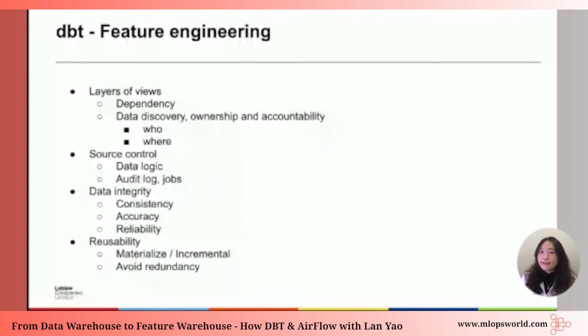Second, it could act as a source controller to maintain all the data logic in our repository and also record the audit logs and the jobs that have been run. Third, we could apply tests and checks to our data.